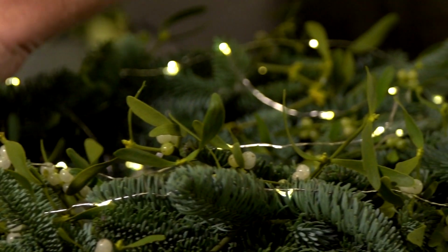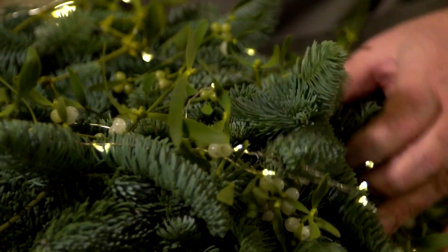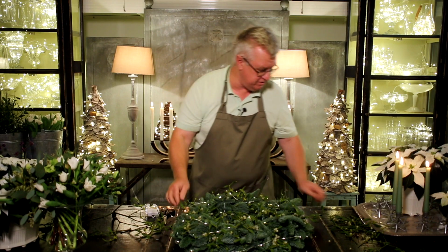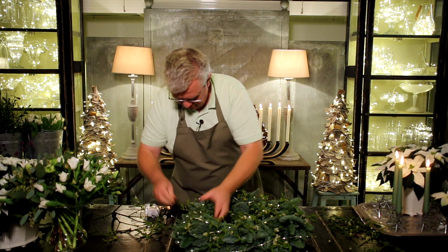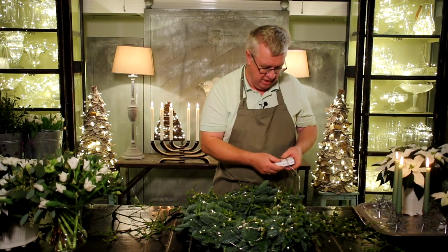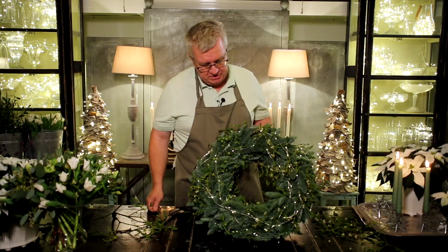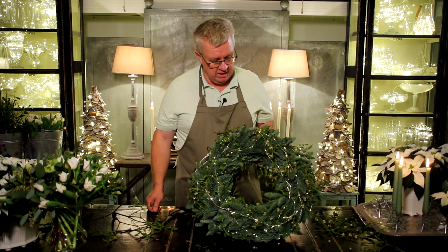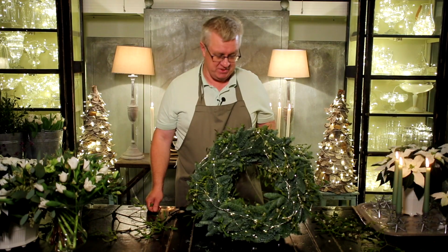And I think it looks so cozy with the light when it's hanging outside, and I would also say with the mistletoe, it's a good idea to place it outside because it will last much longer. You can see here we have the box for the battery, but I just place it here on the back. This is a very, what you can say, quick model. I hope you like it, and maybe that you are being inspired.